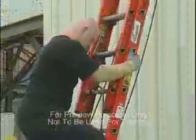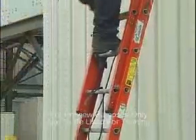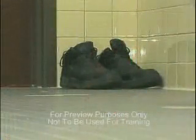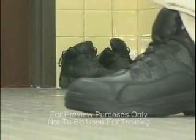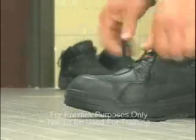Because breaking in a new pair of shoes can cause blisters and discomfort, it can be helpful to own at least 2 pairs of safety footwear, an older pair along with the new pair. This allows you to rotate between the two during the break-in period.